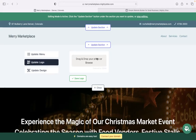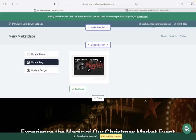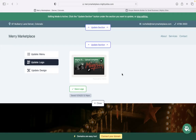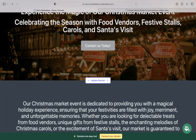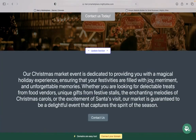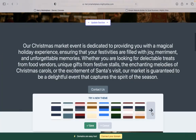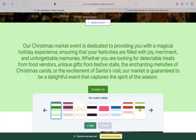If you have a logo for your Christmas market, head on over to the next section to upload it. Once it's been uploaded, you can crop it, rotate it, add filters or frames by clicking on that pencil over it. Otherwise, save. Here on the right is where you can make your logo bigger and smaller as well. Now with Mighty Sites as well, we pre-selected the colors for you. If you'd like to change them, make it a little bit more suited to your markets, go ahead and browse through all the different color palettes available. Maybe we want something a little bit more festive.